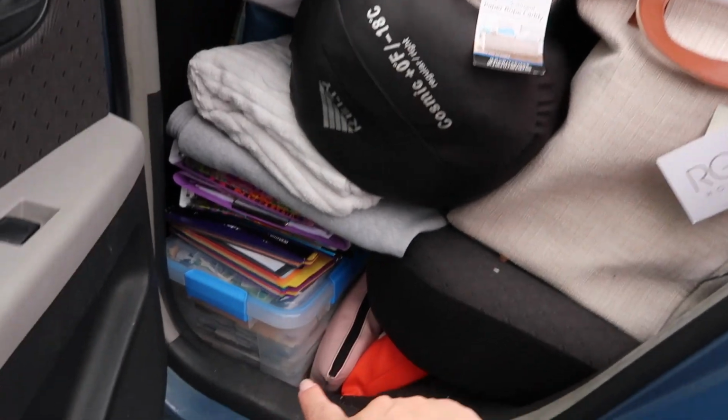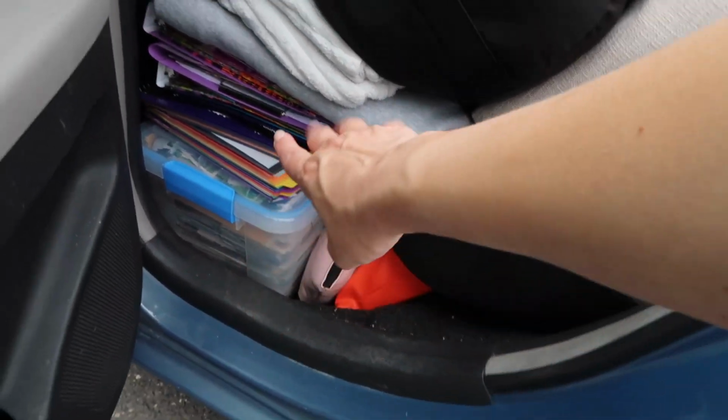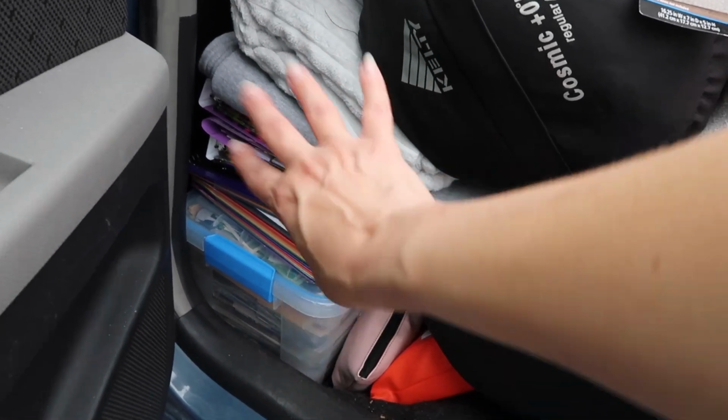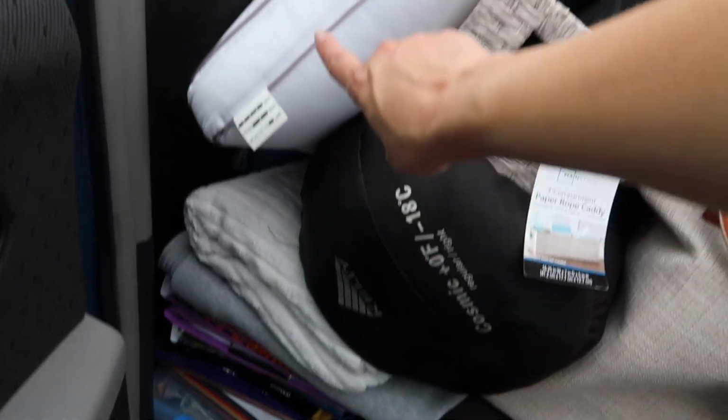Okay, so I'll get out of my car and I'll show you. Let's start, oh goodness gracious. All right, can I even open this? Down there is all organized. These are old receipts. There's a bunch of papers. This is some other papers and stuff. And then this is all of my sleeping stuff. So my blankets, my pillow, here's my 0 degree sleeping bag.